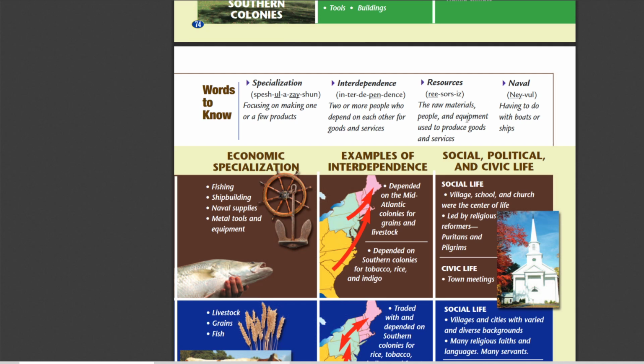Resources. Let's go over the other words here. Resources are raw materials, people, and equipment used to produce goods and services. We talked about resources in previous chapter 2, where we talked about natural resources, capital resources, human resources. So we're just revisiting that here. And also naval, having to do with boats and ships. So when we're talking about naval supplies, we're talking about sails, rigging, anything that has to do with sailing a ship.